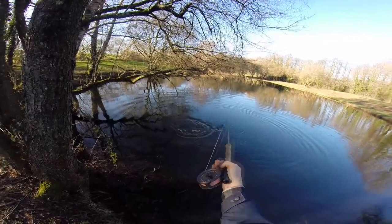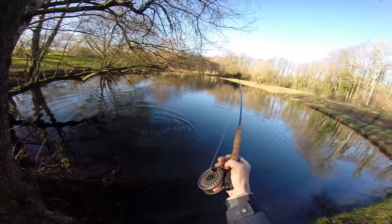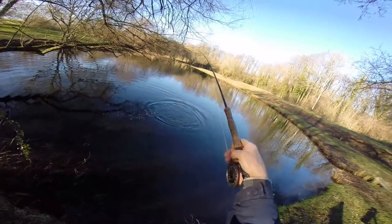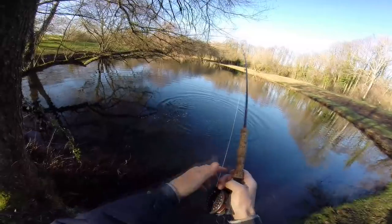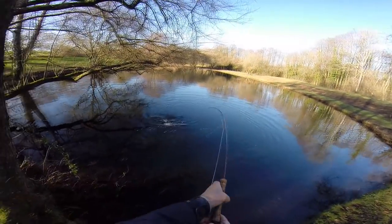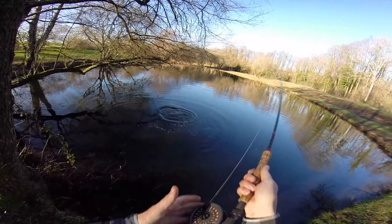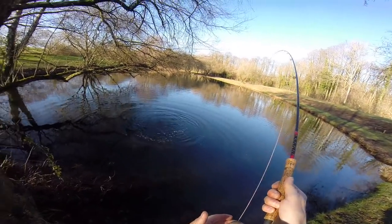Trout rods are really quite ungainly rods to play fish with, because the reel's down the bottom. You've got no foregrip here that you can rest your forearm on. Sorry, got the foregrips there, Graham. A bit more power left in him. Well.